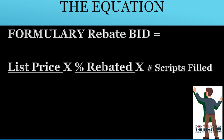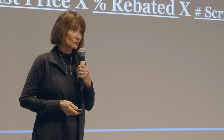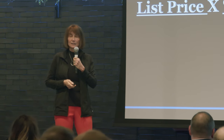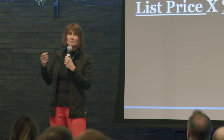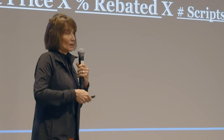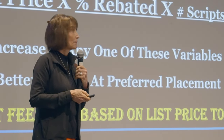Basically, the formulary rebate bid is pretty simple. You have a drug that's $2,000 a month. The manufacturer tells the PBM, I'll give you back 50% on every script that's filled. Okay, that's fine, I'll get $1,000 every month. Then the next manufacturer says, mine's $4,000 a month, it works the same, I'll give you 50% back. These are made up numbers, but the concept is there. For every script that's filled, the PBM gets $1,000 from one, $2,000 from the other. Which one are they going to pick? It's very simple.